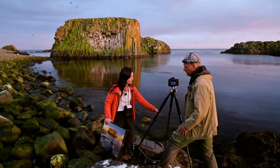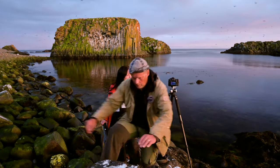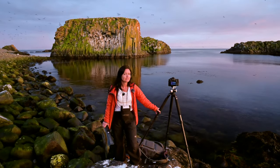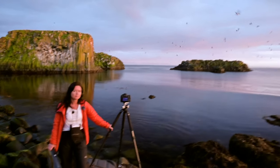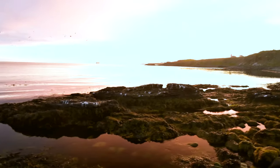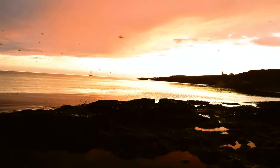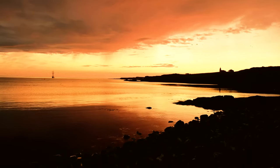Oh, we'll see. I have to show them. Turn the camera around. The puffins are flying everywhere now. It's not windy, but people are here close now. That's how it looks, more or less. I'm changing the aperture.